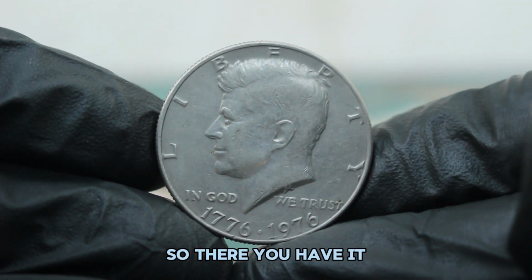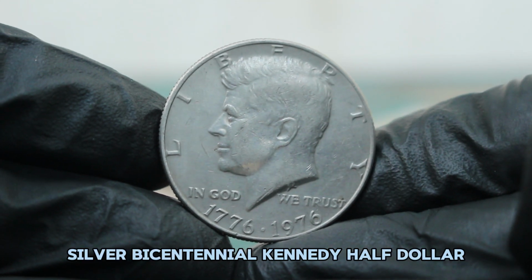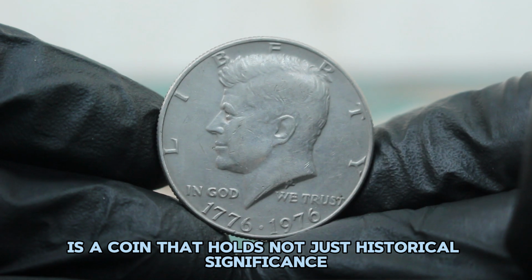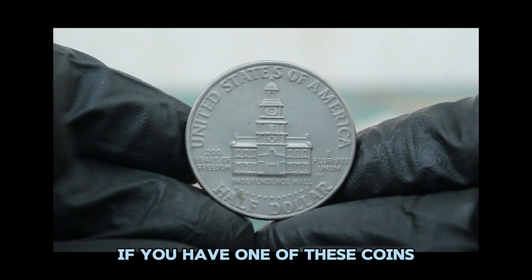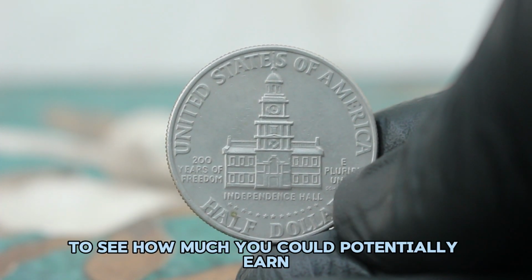So, there you have it. The 1776 to 1976 silver bicentennial Kennedy half-dollar without a mint mark in fine condition is a coin that holds not just historical significance but also decent value in today's auction market. If you have one of these coins, it's definitely worth holding onto or even getting it appraised to see how much you could potentially earn.